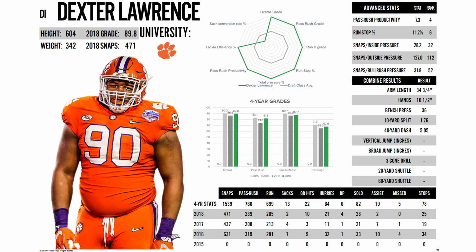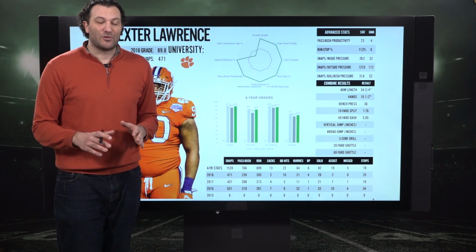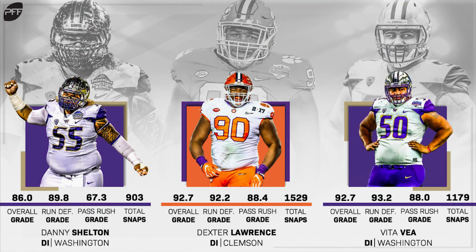So now, in recent drafts, we've seen Danny Shelton from Washington go in the first round back in 2015. We've seen Vita Vea just last year, also out of Washington, first round pick. Those are your comparable 340-plus pound nose tackles. Let's see how they stacked up in college. We have Danny Shelton against Dexter Lawrence against Vita Vea.